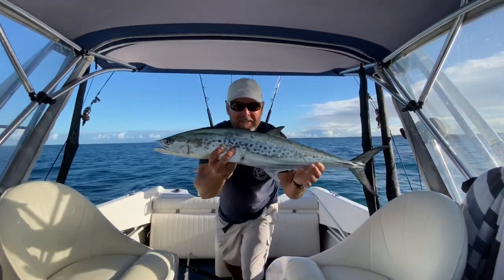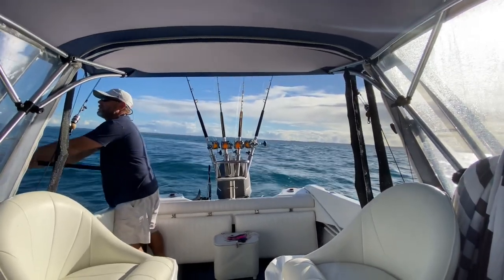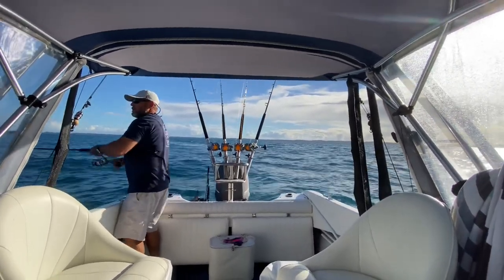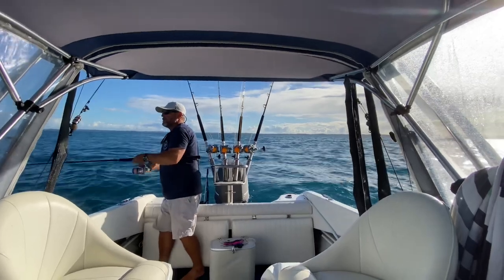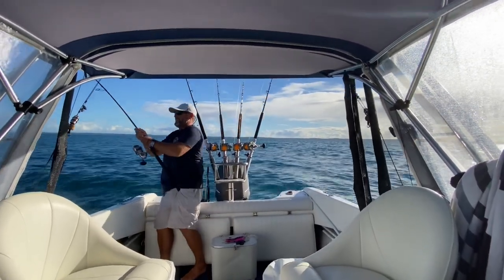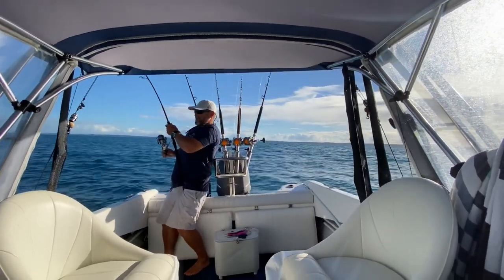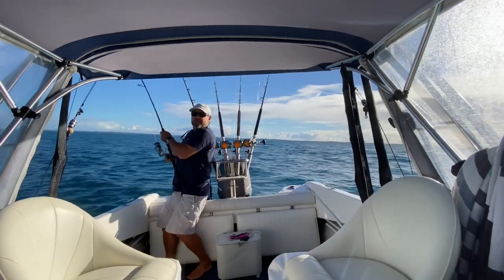Big as the other day, but that's a nice fish. I think these are mac tuna, unfortunately. We'll release them from now on. I only kept that first one for shark.